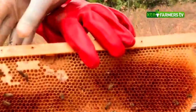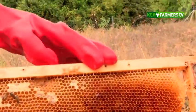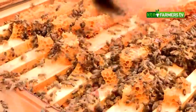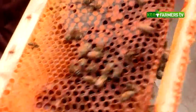Yeah, even the honey is set nicely. Yeah, there is a lot of honey, first of all. It's a lot of honey. It's even very heavy. Yes.